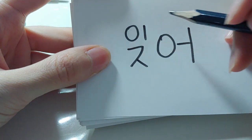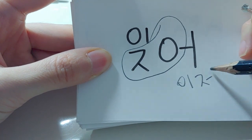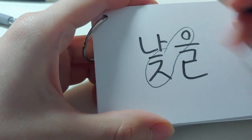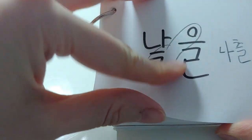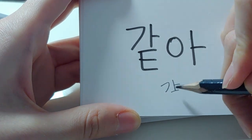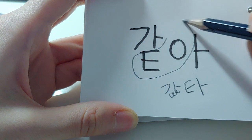And this one's pretty easy too. It's 이토. Then this one is easy as well. 나츠. Moving on to 티긋 받침. So this one is easy and typical as well. This one is 카타.